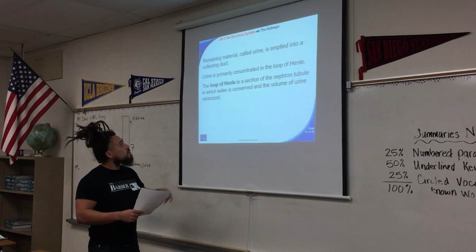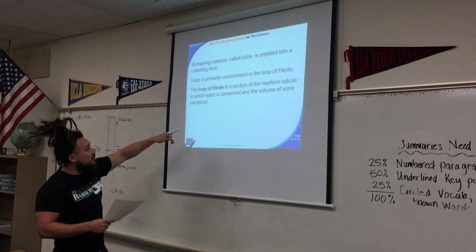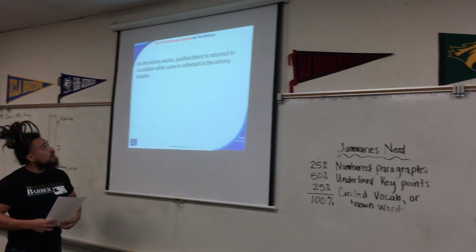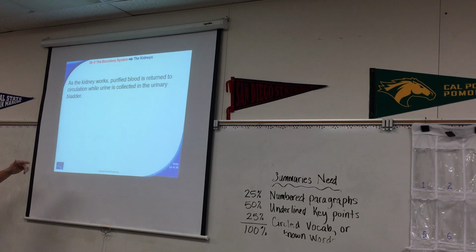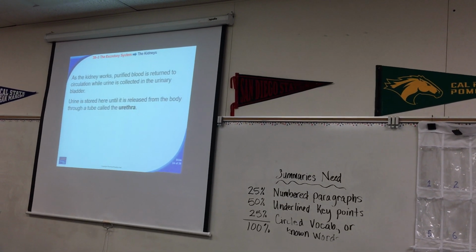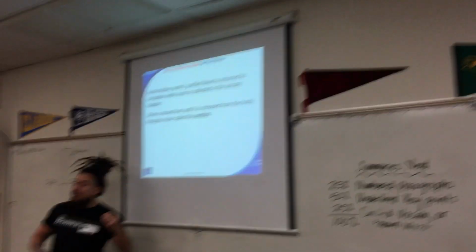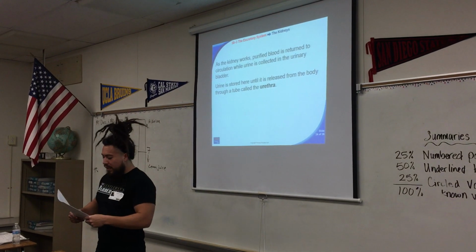Urine is primarily concentrated in the loop of Henle. The loop of Henle is a section of the nephron tubule in which water is conserved and the volume of urine is minimized. As the kidney works, purified blood is returned to circulation while urine is collected in the urinary bladder. The urine is stored until it is released from the body through a tube called the urethra. The urethra carries the urine.